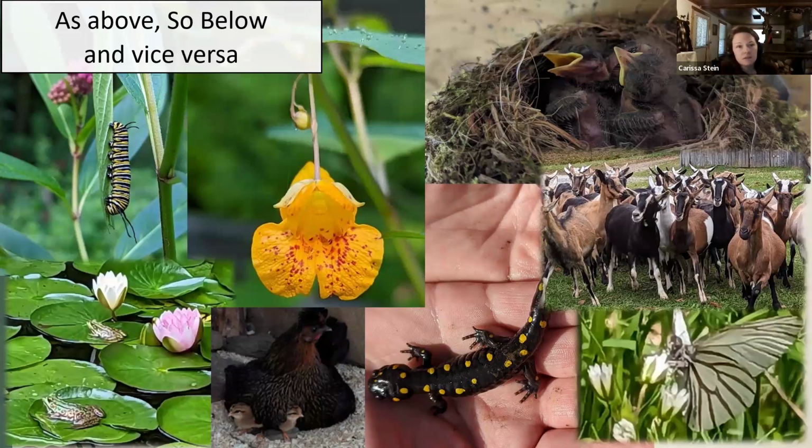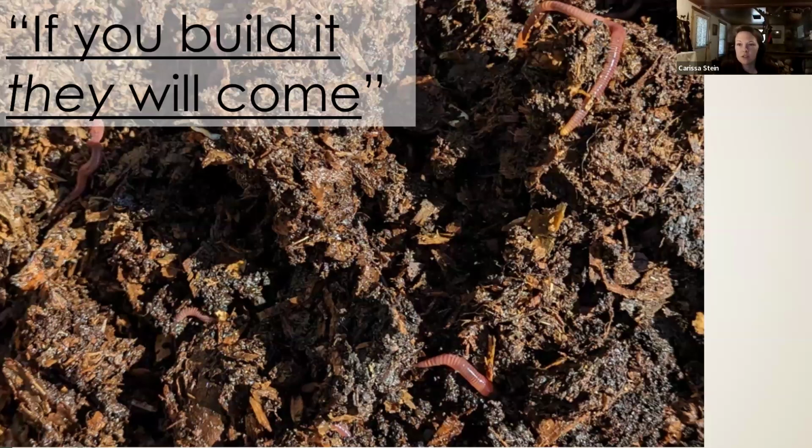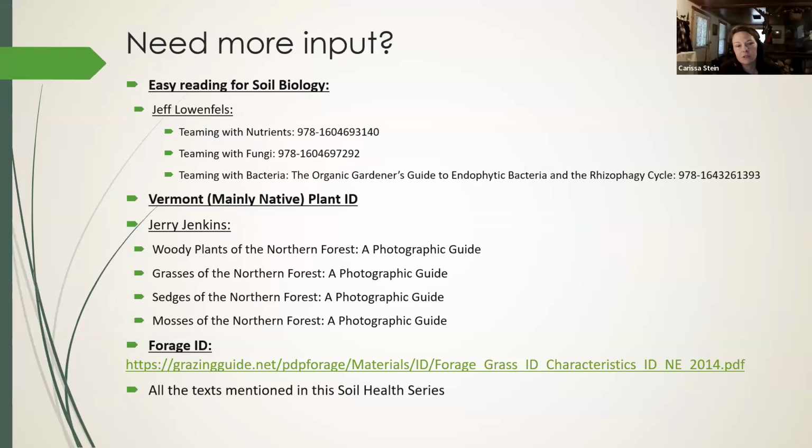Yeah, I mean, everything everybody mentioned as far as resources, I thought were excellent. If you want more local guides, and then Jeff Lowenfels, he is a backyard gardener, and he's not going to talk about animal integration, but he's got some great pictures and context, and for easy reading for soil biology, if you don't want to get too much into the weeds of it, it's very relatable and comprehensive, and fun to think about.